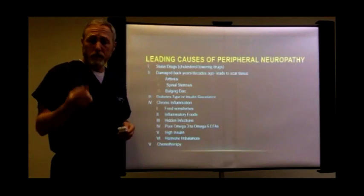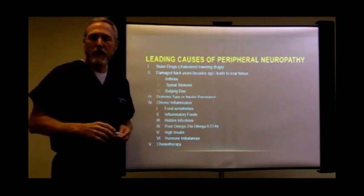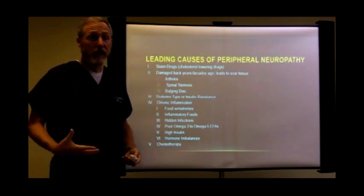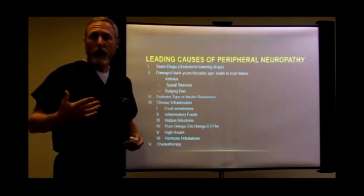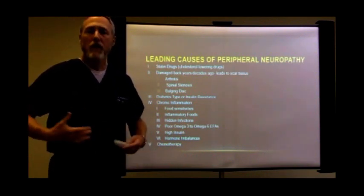So statin drugs, problems of the low back, metabolic problems, including probably at the top of the list diabetes, but there are other metabolic problems that contribute to the nerves at the end of the body being sick and diseased and not quite working right. Another common underlying cause is chemotherapy. The drugs that are used in chemotherapy can damage some of the nerves. But even then, they can be awakened.